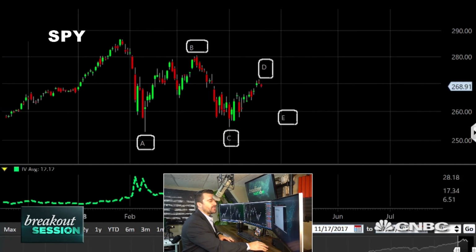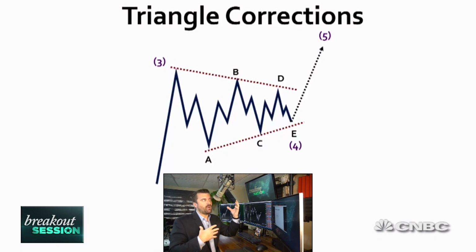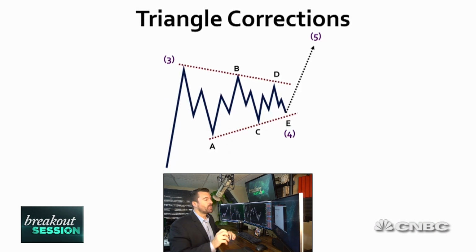Which is the Elliott wave theory. This gives me context in terms of how far progressed we are in a current trend or correction, and that helps me structure the trades in the Trading Nation appropriately. So the model we're following here is, as I mentioned, a triangle.